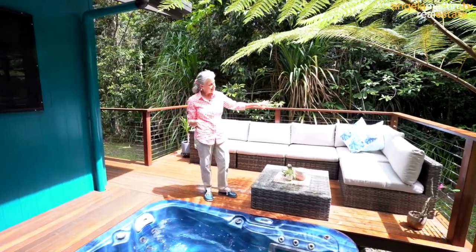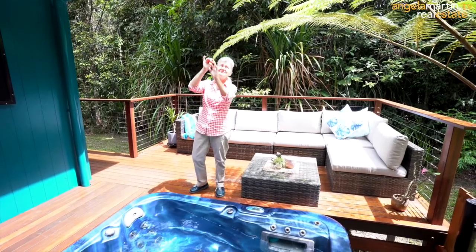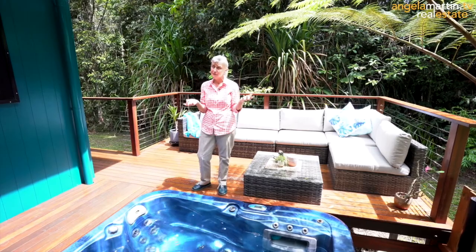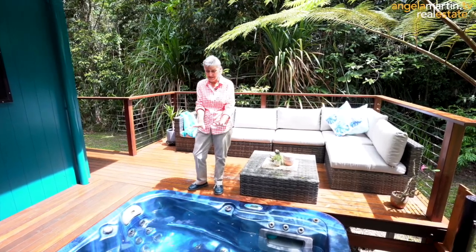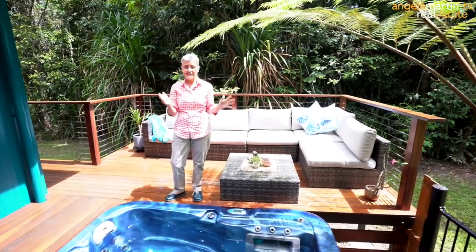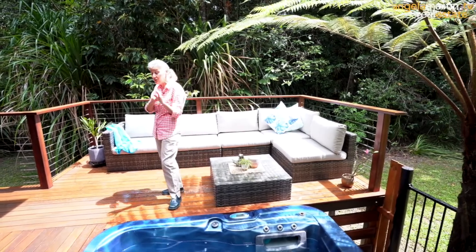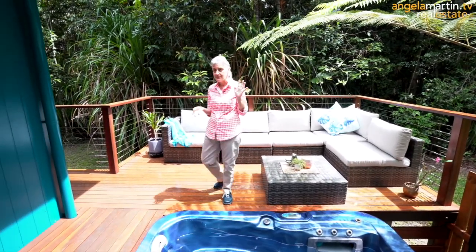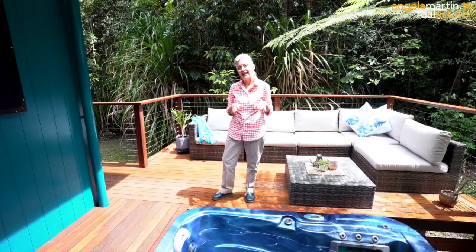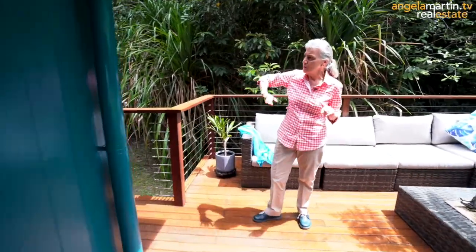And of course we can just relax here. We've got stainless steel wires which look again really cosmopolitan. The tree ferns, excuse me, are just beautiful. They really are. So we've got tree ferns in the spa, rainforest backdrop, looking at the stars. What else could be better than that? I mean, genuinely think about it. There's nowhere else in the world, well there probably is, but very few places in the world where you have that luxury.